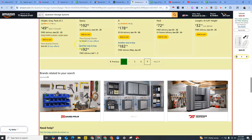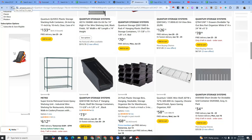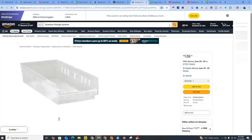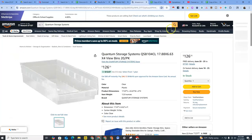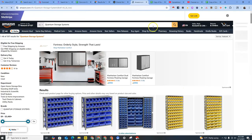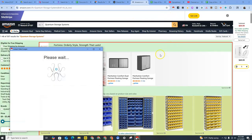Okay, let me start over. Let me get back to page 1. I'll start this whole Instant Data Scraper thing over from scratch. Refresh, and in fact, I might have to do my search and everything from scratch. Search Amazon from scratch for Quantum Storage Systems. All from scratch. Okay, and now I'll click the Instant Data Scraper Chrome extension.